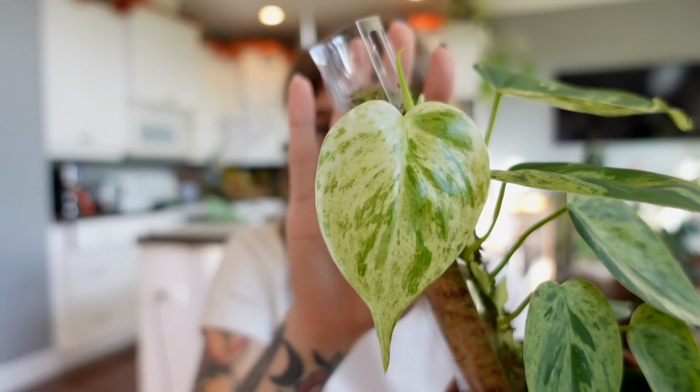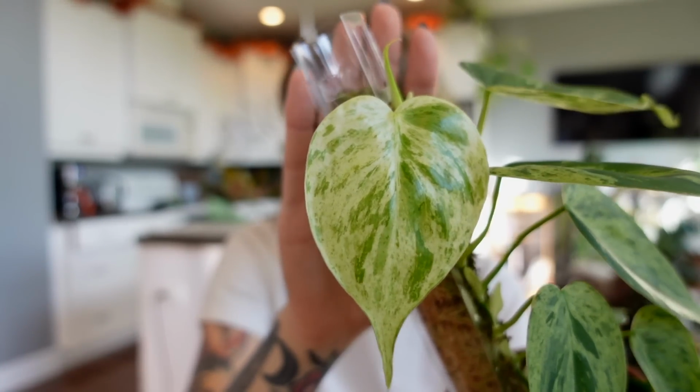Oh my gosh, my camera's freaking out. There we go. Yeah, she is gorgeous.